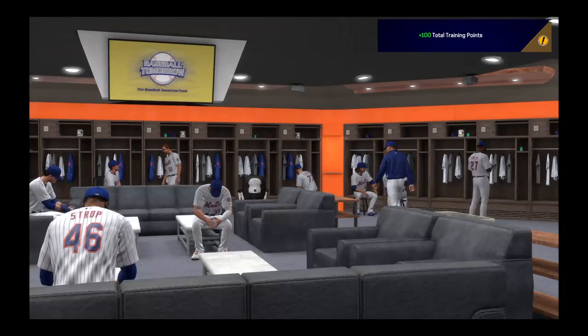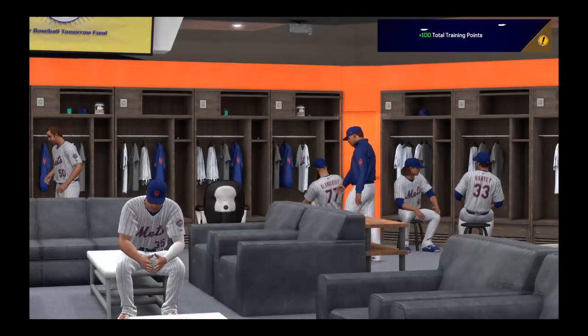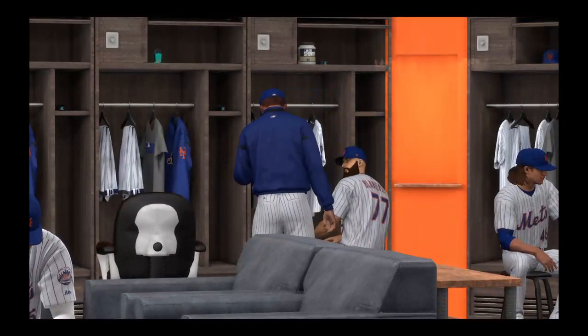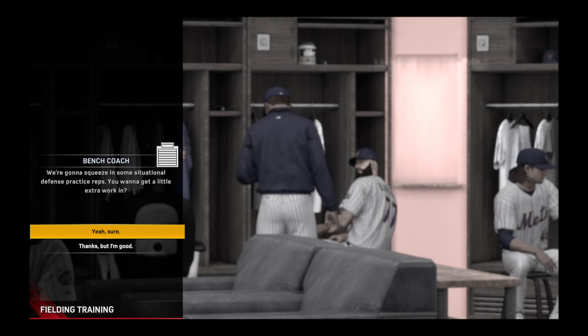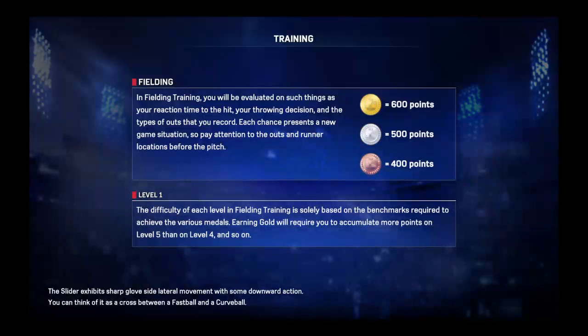The near-perfect defensive standard achieved by major leaguers must be maintained on the practice field. I'm going to squeeze in some situation defense. Practice preps. You going to get it? Yeah, sure. Let's go for it. Maybe I can score some training points here.